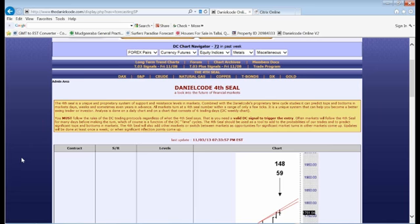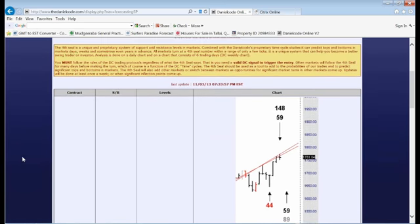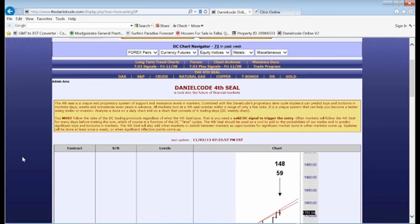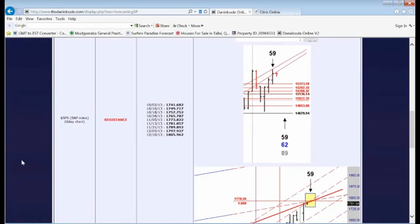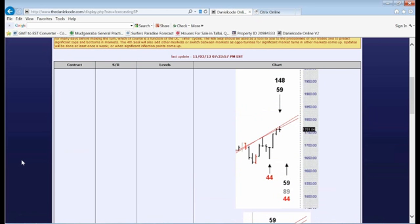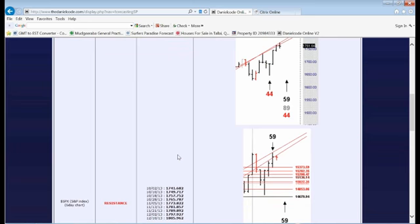It runs on the Danielcode time cycles and some mathematical constructs that I've done. And you can see here, this is the S&P. We've got a number of little charts in here. Here's the first one showing the time cycles coming up for the S&P, showing the market tracking up these red lines, which tells us where price is going to be.